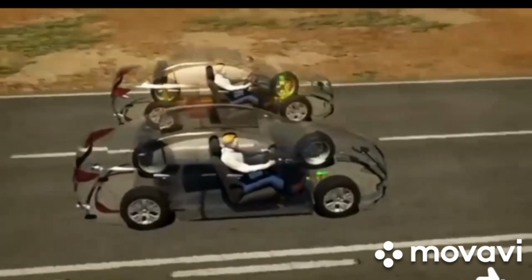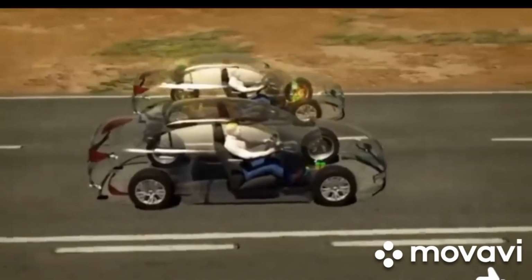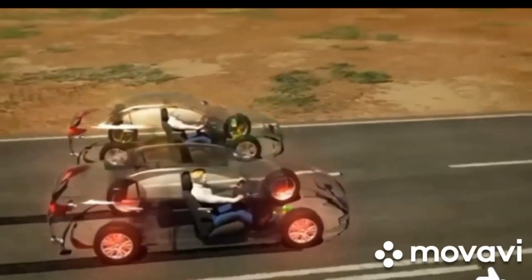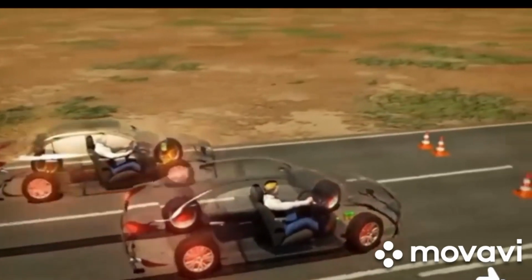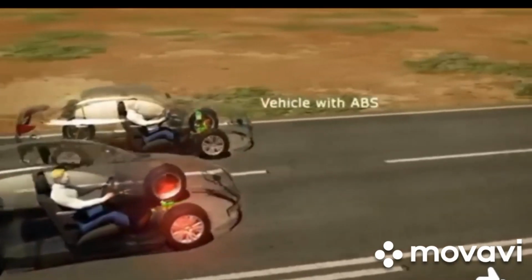Both drivers apply their brakes at the same time and with the same force. But the vehicle with ABS maintains control while braking and is able to steer around the obstacle.